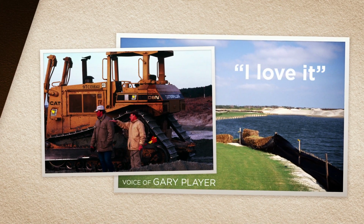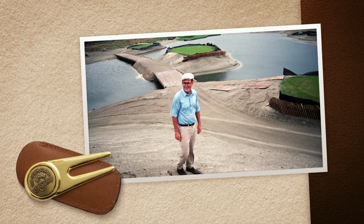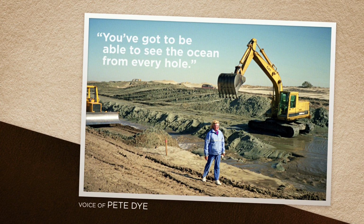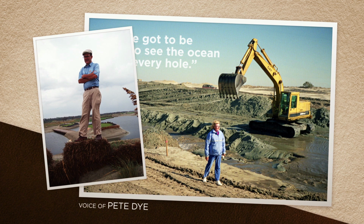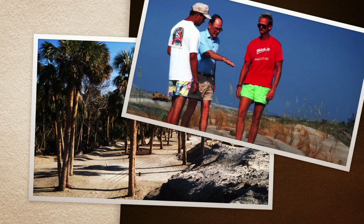I'm a big fan of the ocean golf course. I love it. Dye also took his inspiration from a trusted partner. And Alice, my bride, she kept saying, "You got to be able to see the ocean from every hole." So we elevated a lot of the fairways so you could see the ocean. These vistas would be the backdrop for one of the greatest matches in history.